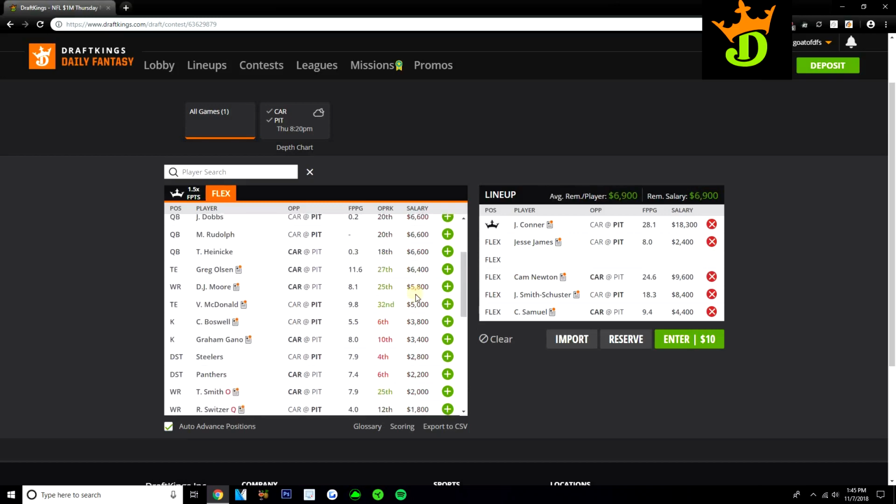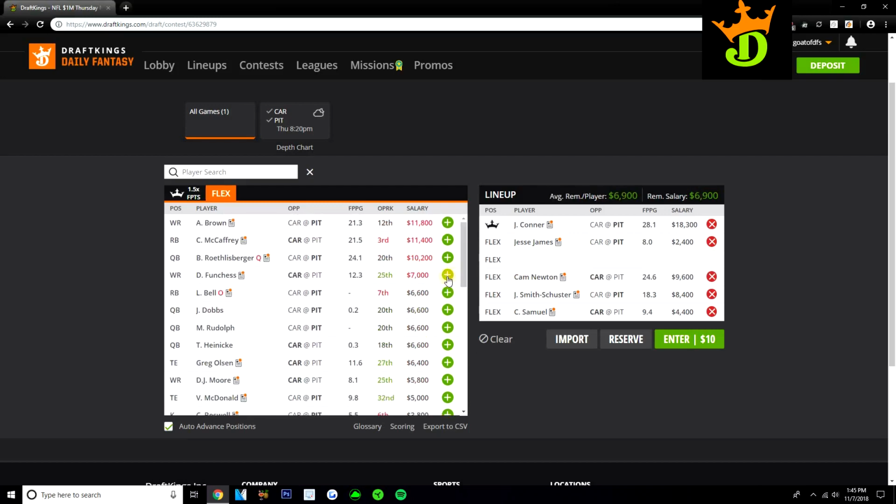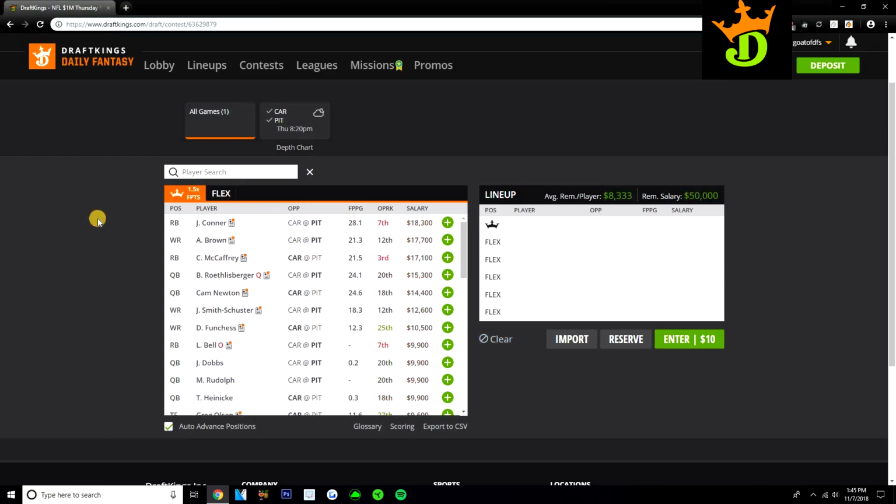Could you upgrade DJ Moore? We'd be just short of Devin Funchess. That could be a really strong lineup, but we'd be just short of Devin Funchess. That'd be a really good lineup right there if it wasn't over the cap. So that's kind of what it looks like if you try and play Connor. You get really thinned out quick.